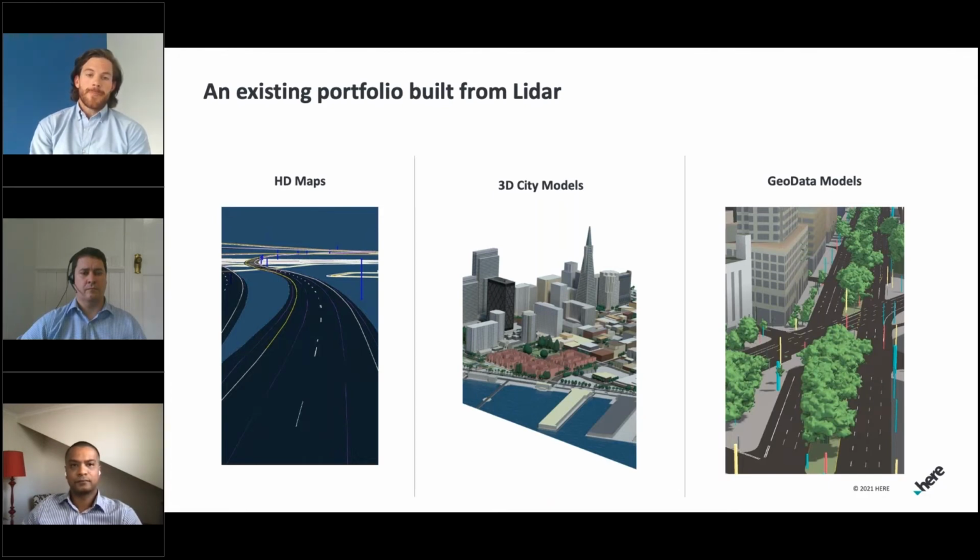Next, we have our 3D city models, and as the name suggests, these provide models and objects for a number of metro areas around the world. They have customizable levels of detail with buildings, roads, and land use features which sit on top of a high resolution digital terrain model. So our existing repository of street level LiDAR allows us to accurately model and position these features. And then this data is supplemented with aerial capture to fill in the gaps. So the tops of the buildings or the areas that aren't visible from the road.